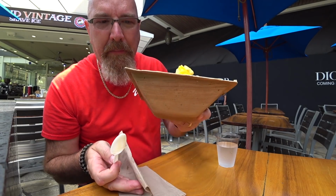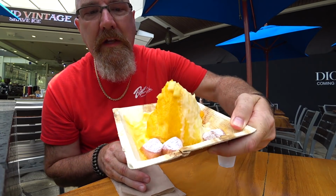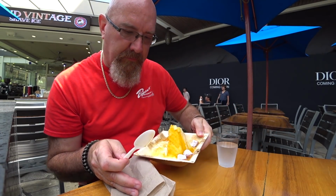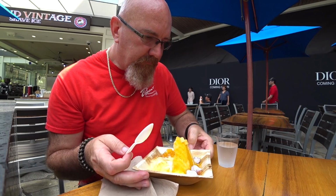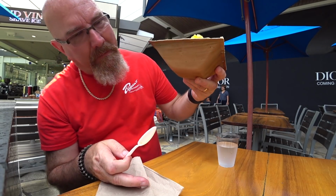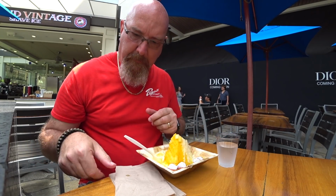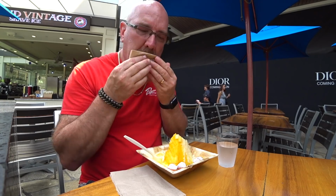I forgot to mention the kind of bowl they use. It looks like it's made out of leaves, but I'm not sure. It's textured. I bet it is made out of some type of leaf. Got it all over my beard, do I?